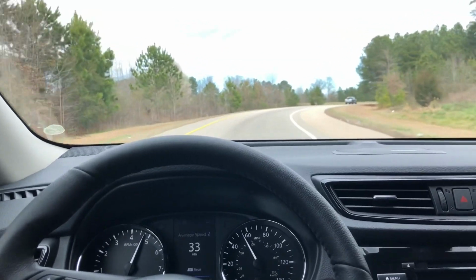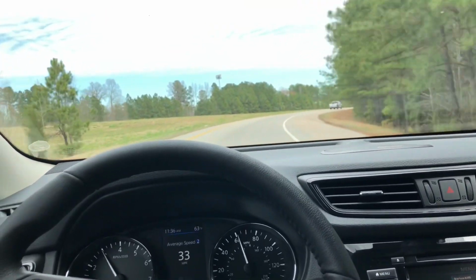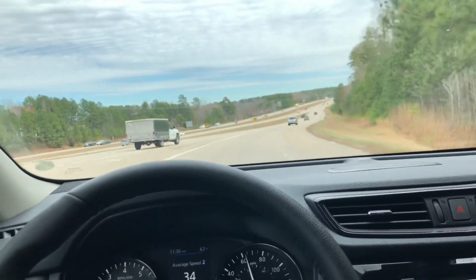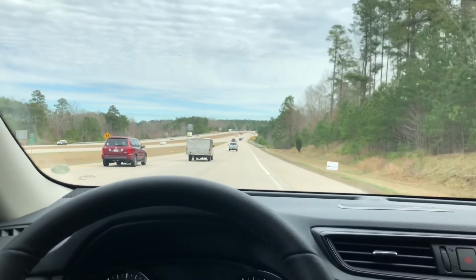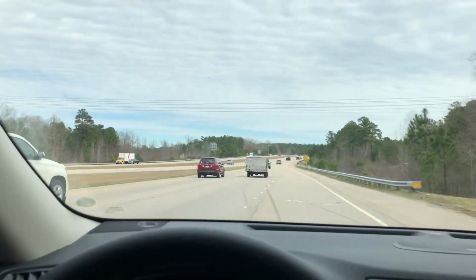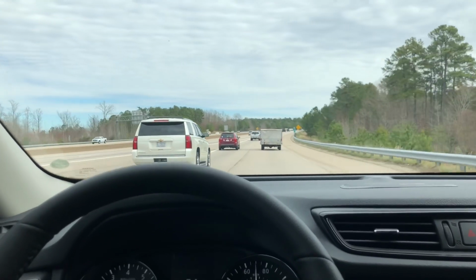Let's merge onto the highway here. Definitely hear engine noise accelerating, but you get that on just about anything in the class, including the RAV. When I test out the RAV back to back on this one, I'll be able to compare the two and see which one I think is louder.